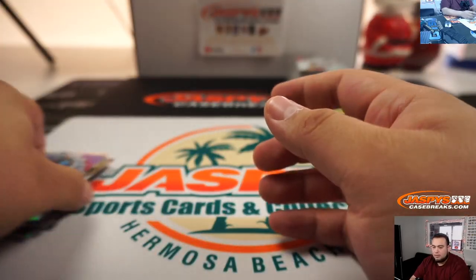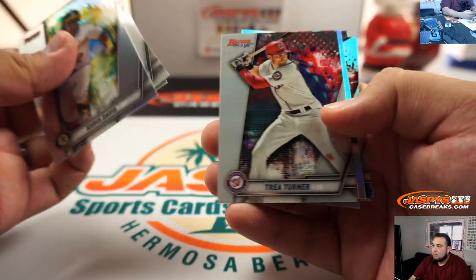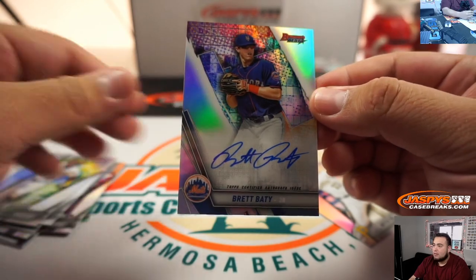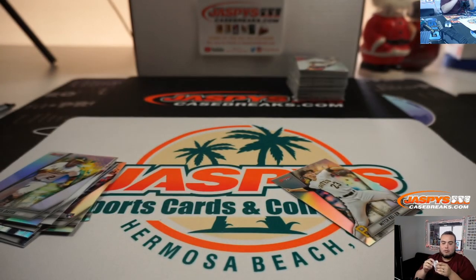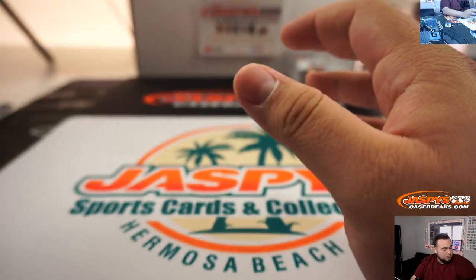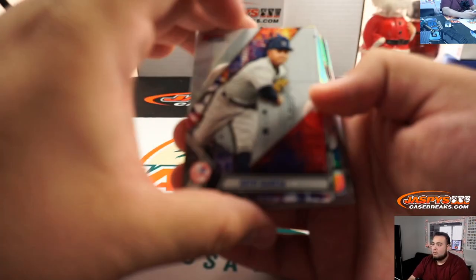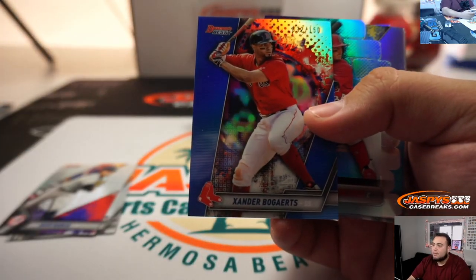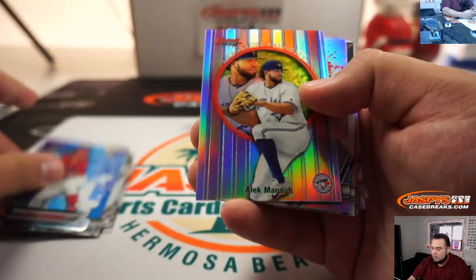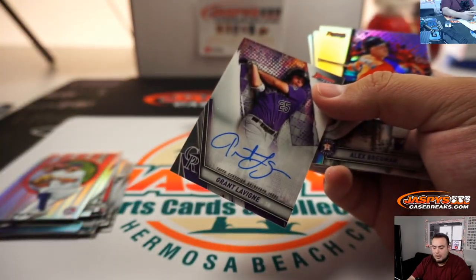Brett Batty. And another Brett Batty. This time it's an autograph. So there you go. That is going to go to the Mets and John. Alright, guys. Last master box right here, I believe. Out of 150, Xander Bogaerts. Another one there for the Rockies and Ryan Redmond.